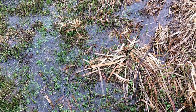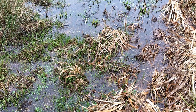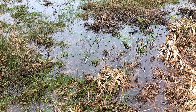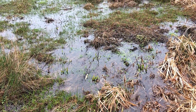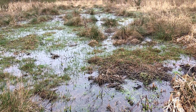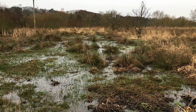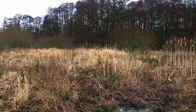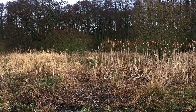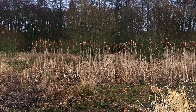The rhombus field is wet, but not as wet as it usually is at this time of year. The next time I put the herd in the rhombus field will be September, and the vegetation will be so tall that the cattle will be hidden amongst it.